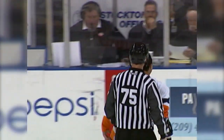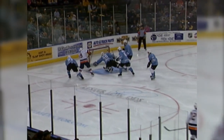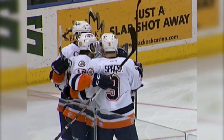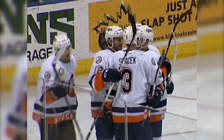Stockton Arena buzzing. Top of the left circle, Baldwin has it. Back to the point, Diamond rips one, took a deflection, over the top, rebound is there, they score! Corey Trivino! Just 1 minute and 52 seconds into the first period, and the Rough and Ready Islanders strike first. They lead 1-0. And great goal right there, good movement there.